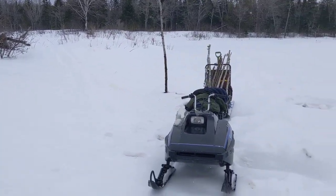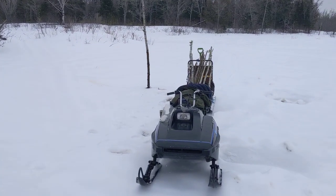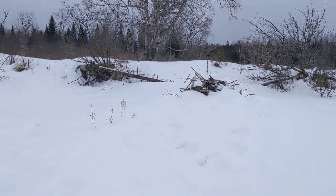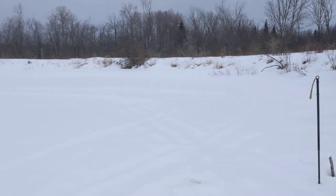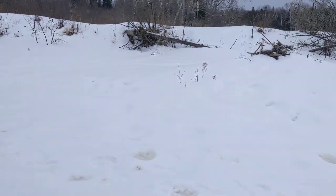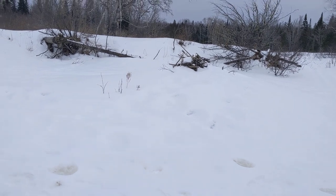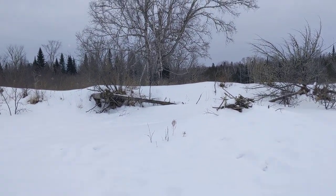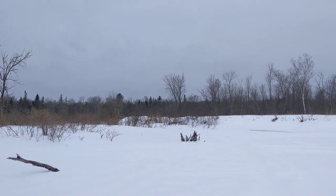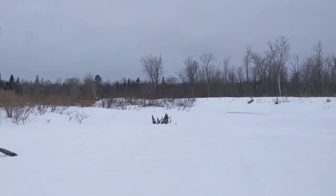Okay, we are getting ready to make some sets here, under-ice beaver trapping in northern Maine. It's early March, so beaver, if they're still around, they're hungry. And I've been dealing with a bit of a challenging situation in this area. We get a big river up there. The ice is real sketchy on the river. It's not a good place to be this time of year.